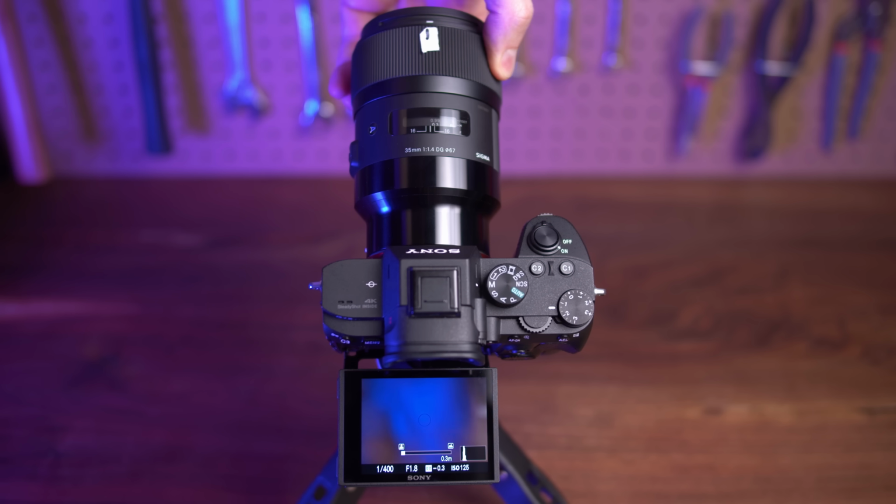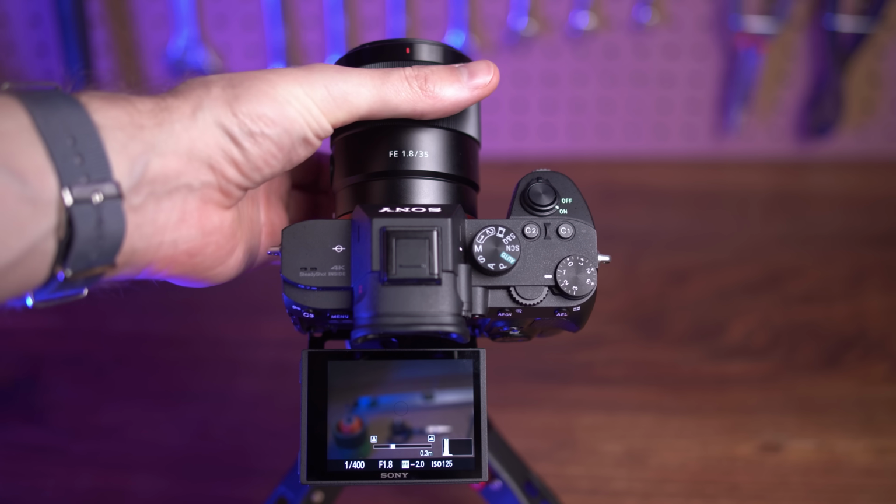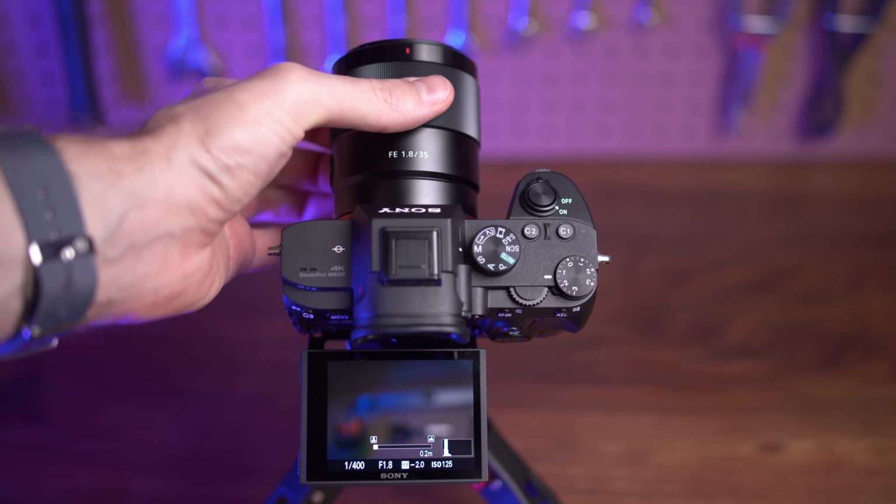The Sony 1.8 might be my favorite of the lot, though. It is a focus by wire system with no window or anything, but it's completely linear in its response. And the focus throw is quite a bit longer, too. I think it goes about 150 degrees, so you do get some extra reach there over the 1.4 version. And the minimum focusing distance is actually smaller on this one at 0.22 meters or 0.73 feet.